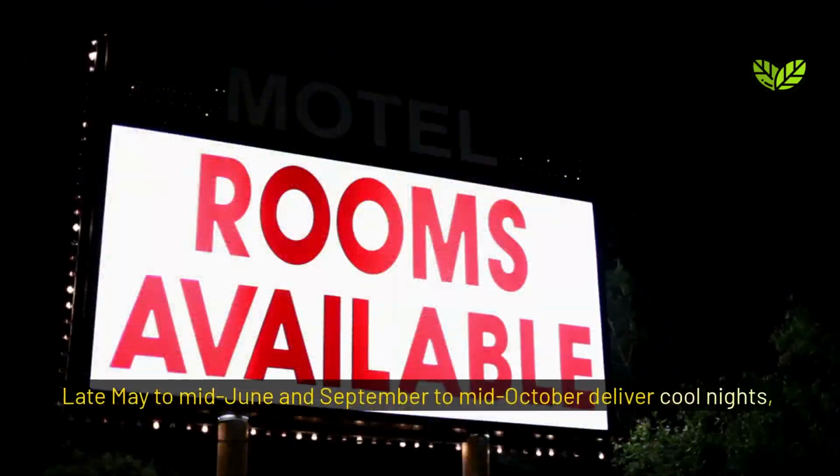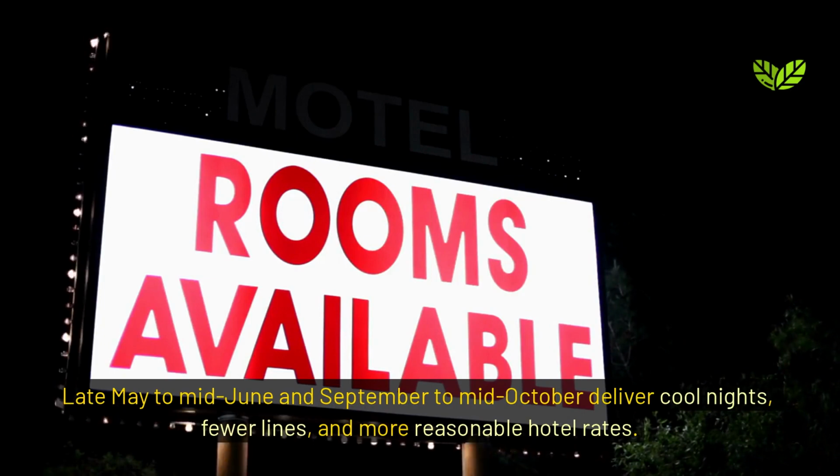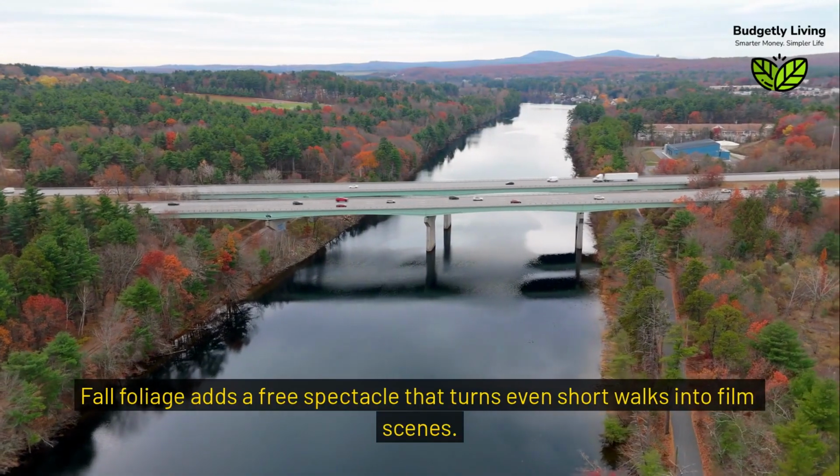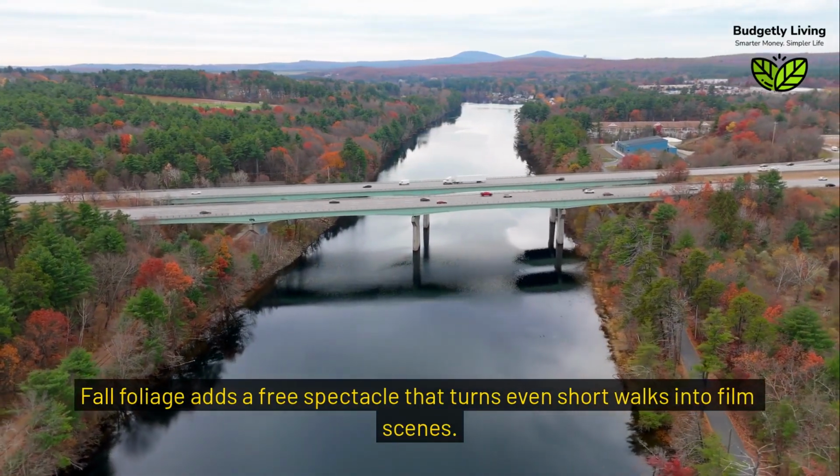Hack 2. Travel in shoulder seasons for half the stress. Late May to mid-June and September to mid-October deliver cool nights, fewer lines, and more reasonable hotel rates. Fall foliage adds a free spectacle that turns even short walks into film scenes.